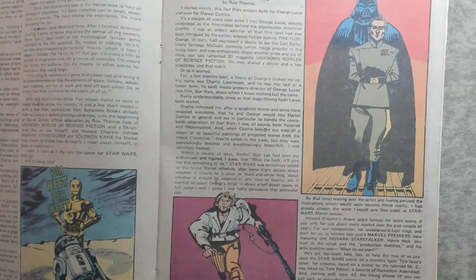A few months later, a friend of George's looked me up. His name was Charlie Lippincott, and he was, for lack of a better term, media projects director of George Lucas's new film Star Wars, about which I knew nothing but the name. Fairly understandable, since at that stage filming hadn't even been started.